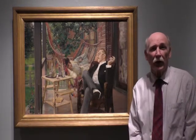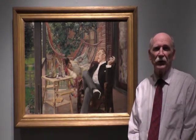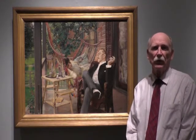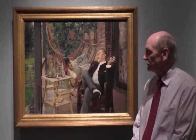We're in the Plow Gallery with the exhibition For America. It's a selection of paintings from the American Academy of Design. And we're here in front of a painting by Robert Bloom.